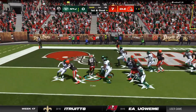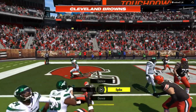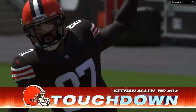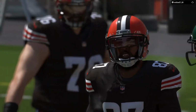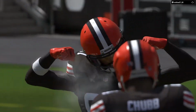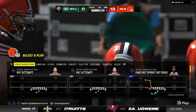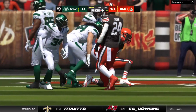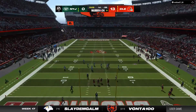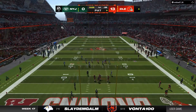Watson, a little touch pass on the jet sweep. And he'll score. Touchdown, Browns. Keenan Allen, his 4th touchdown on the year. And the Browns lead this now 13-0 here in the opening quarter of the ball game. Another impressive drive, so they're 2 for 2, 2 touchdowns. Charles, a great start to this ball game for them.